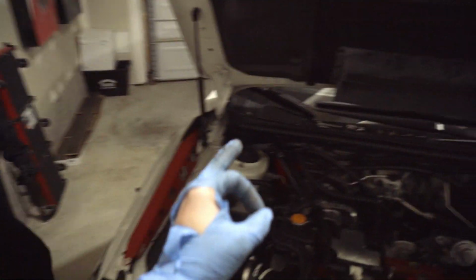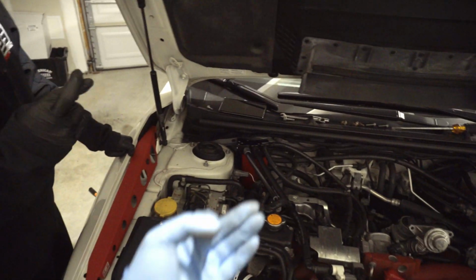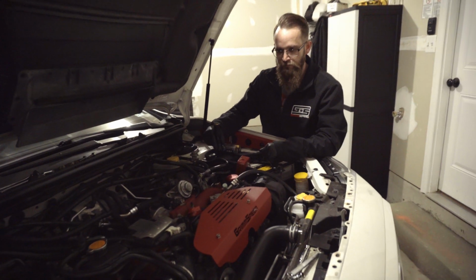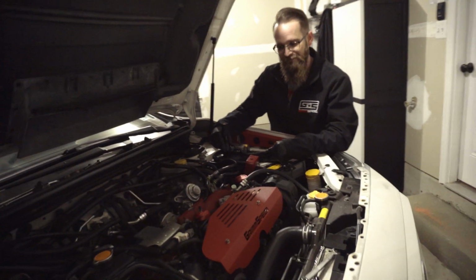And hopefully it is the downpipe that is messed up, because if it's not, then we're doing all this work for nothing. But yeah, let's get that going and see if we can get it done. A few moments later. Nick, how was that heat shield?